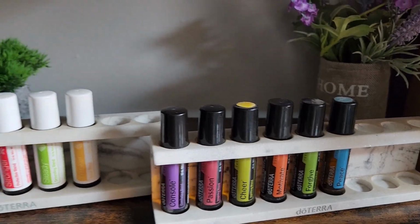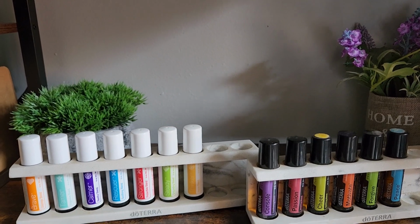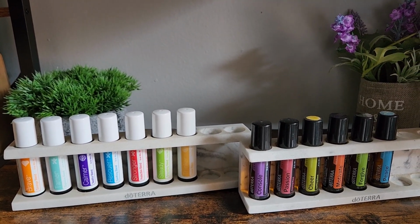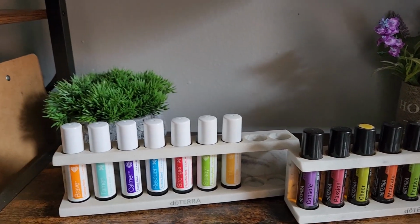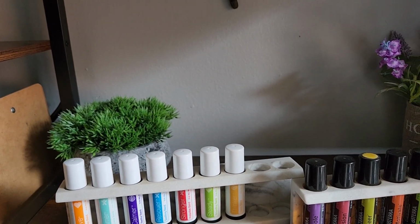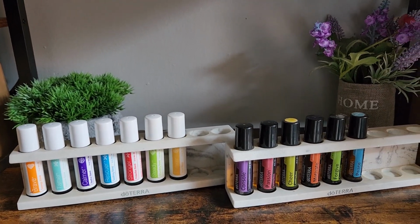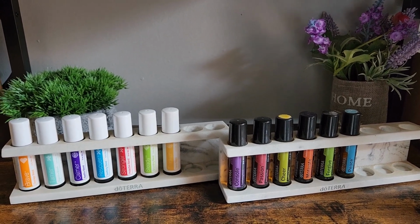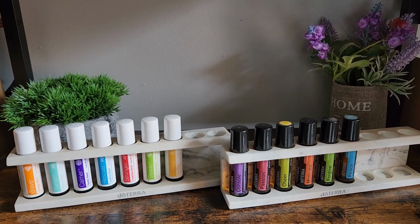These are all pre-diluted roller bottles, already put to that dilution standard that's safe for all ages. The easy way to apply them is to simply take the roller bottle top off, and you can roll it on your wrists, your chest, or the back of the neck. You could even rub some in the palms of your hands and take a deep breath. The idea here again is smelling the essential oil, and smell it as often as you need to. There's no limit to how often they can smell this.